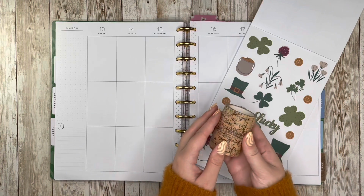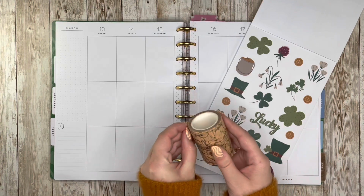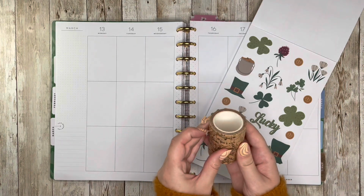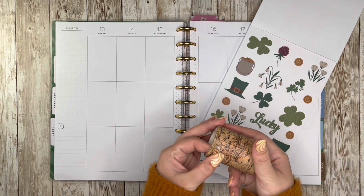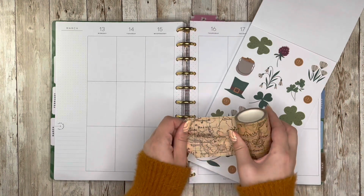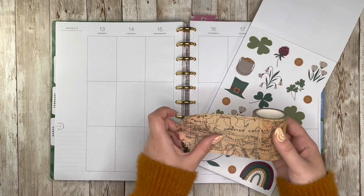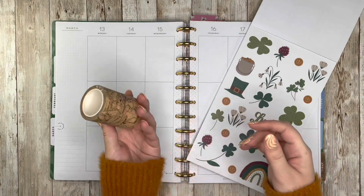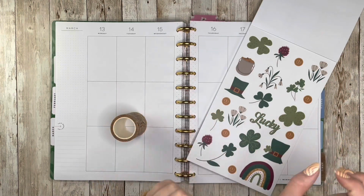I have this washi tape that is like a vintage map. It came in the same set as the script washi tape that I use all the time, and I don't know if I'm going to be able to get this completely peeled up right now for you. Here we go. So it's a really thick washi tape, but I like the vintage map thing going on with it. I also feel like the touch of brown will look good with the coins or something like that.